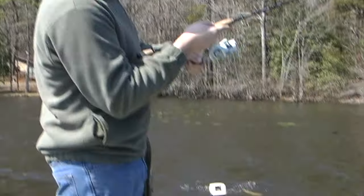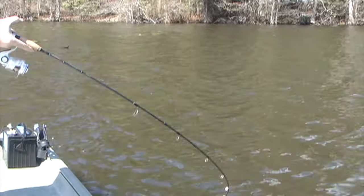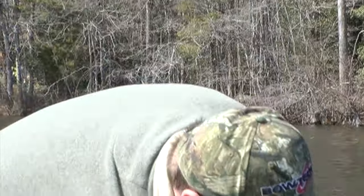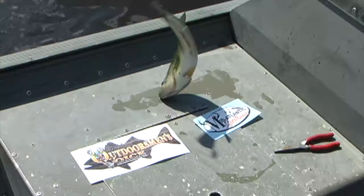We hooked up to another fish out here on the same gold spinner. Looks like a largemouth bass this time. A little bit bigger than the last few. Chunky guy. He's solidly over a pound. Pushing 1.5 pounds, I'd say. Probably our biggest bass of the day. We haven't caught any huge ones yet. We're going to get a nice picture of this guy next to our logos here.